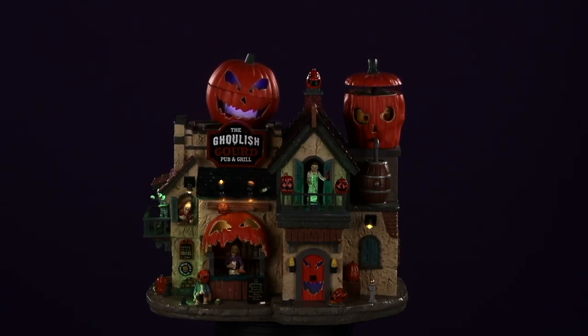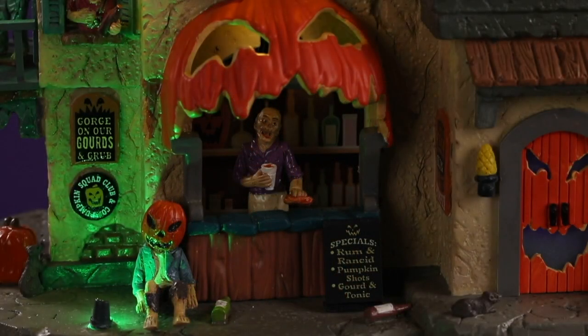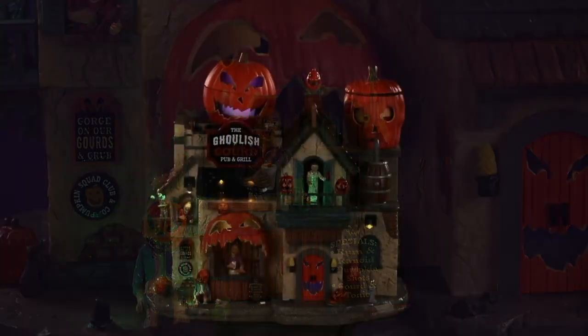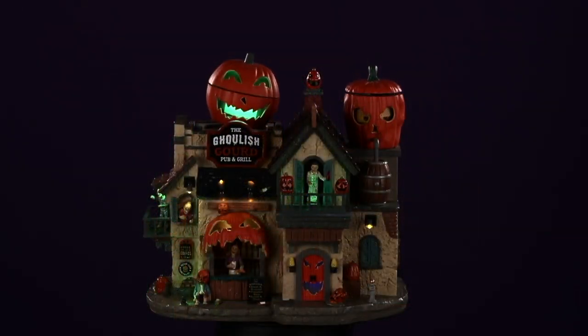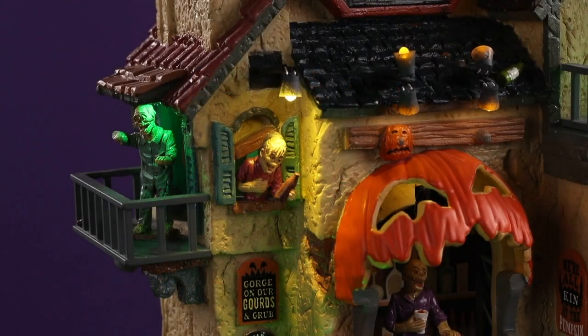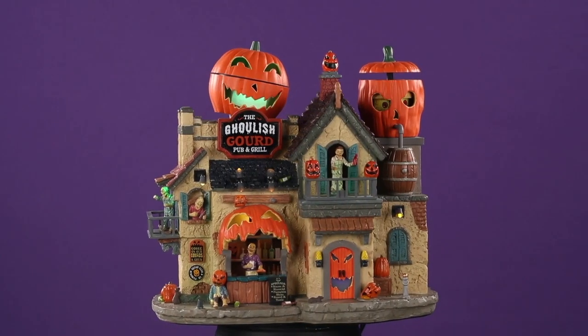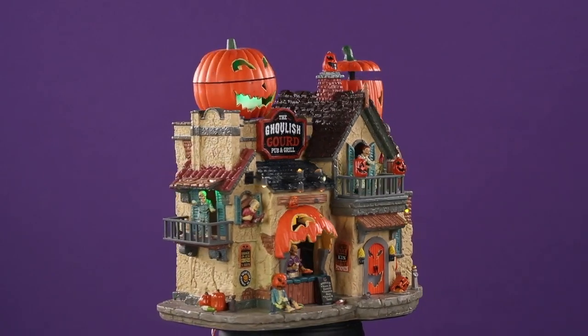I really like that. And I guess the Ghoulish Gourd is like a bar or something, because there's a lot of noise going on. This structure also tells us the name of the building, and I think it just would have been better if Lemax stuck with the ambiance instead of telling us the name of the building. But overall, I really like the Ghoulish Gourd.